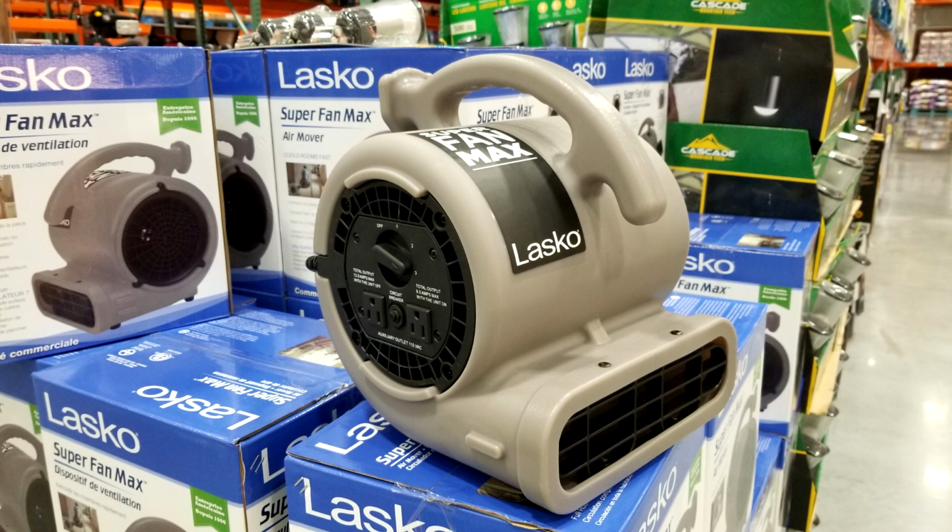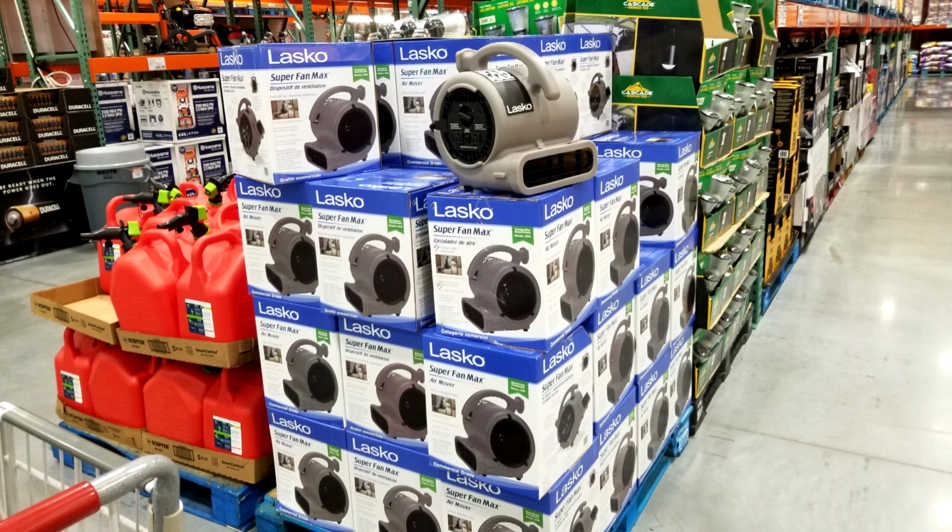Okay, next up on the bill here, folks, this one I think is a really, really good bargain. You're looking at this Lasko Super Fan Max here. This is one of those floor fans that, when you get a flood on your floor or on your carpet, you set this down on the floor and it blows a good high amount of velocity air over your floor to dry it off. And this is what all of the professional companies use when you have a flood.